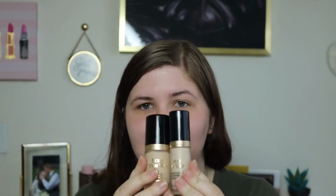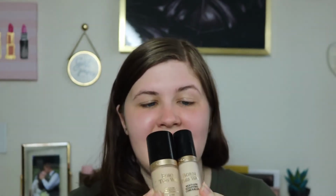So this bottle is massive. You get half a fluid ounce in here. So I have the Born This Way foundation right here. It's literally half the size of the foundation bottle. It's insane how massive this is. It's the same like glass bottle, really nice heavy duty plastic lid, and it twists off and you've got your massive diamond shaped doe foot here. This bottle just screams luxury to me, just like this one does. It's so nice, and the fact that you get half a fluid ounce, like, that's insane.